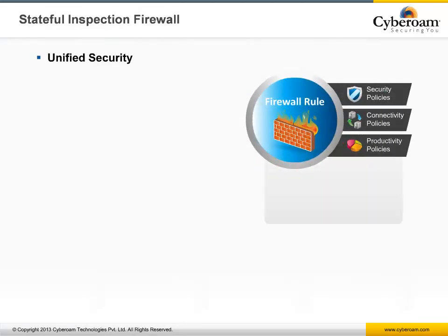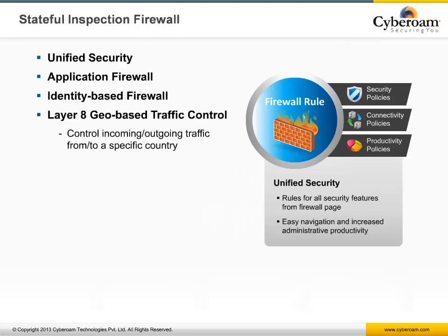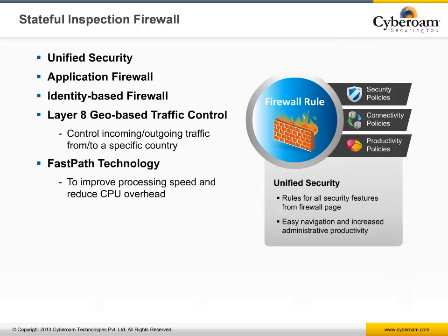Although all the UTM features revolve around layered identity, everything is controlled through Cyberoam's Stateful Inspection Firewall. It is an application firewall that provides unified threat controls with identity as its rule-matching criteria, along with source and destination networks, protocols and ports, and time of the day. CyberOS's FastPath technology improves processing speed and achieves high firewall throughput values. Cyberoam's firewall also provides control over incoming and outgoing traffic to and from a specific country.